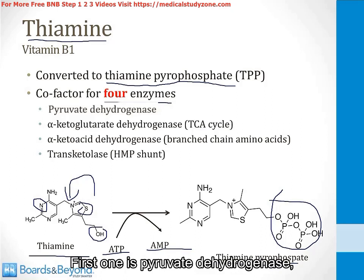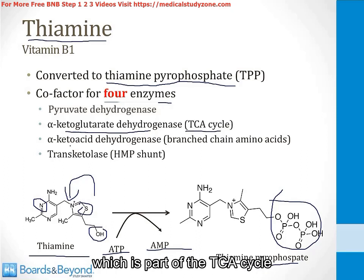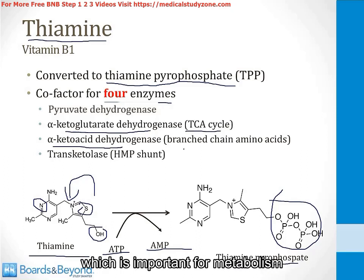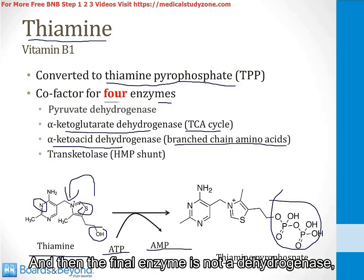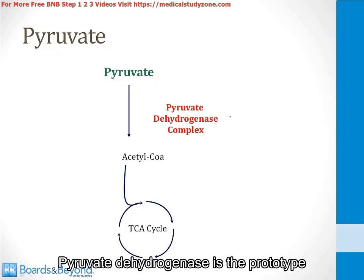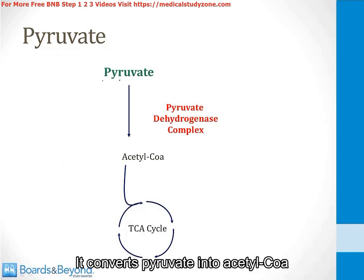The first one is pyruvate dehydrogenase. We'll talk about this in a minute. Also, alpha-ketoglutarate dehydrogenase, which is part of the TCA cycle, and also alpha-ketoacid dehydrogenase, which is important for metabolism of branched-chain amino acids. And then the final enzyme is not a dehydrogenase, it's called transketolase, and it's part of the HMP shunt. Pyruvate dehydrogenase is the prototype of one of the dehydrogenase complex enzymes. It converts pyruvate into acetyl-CoA.